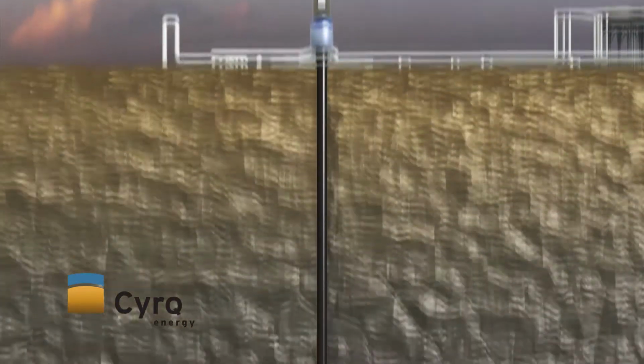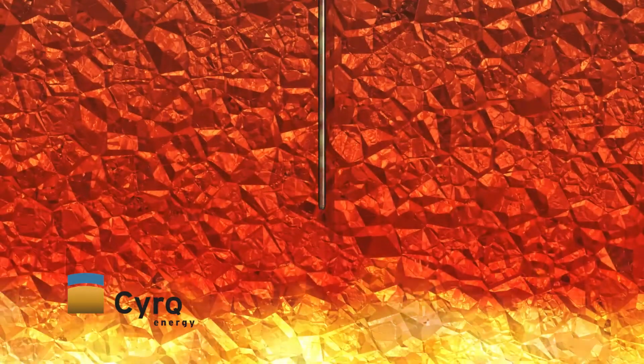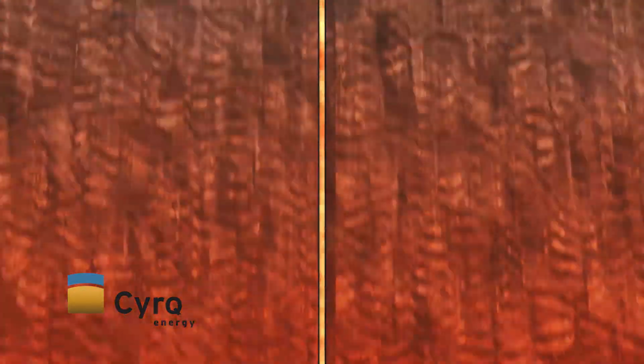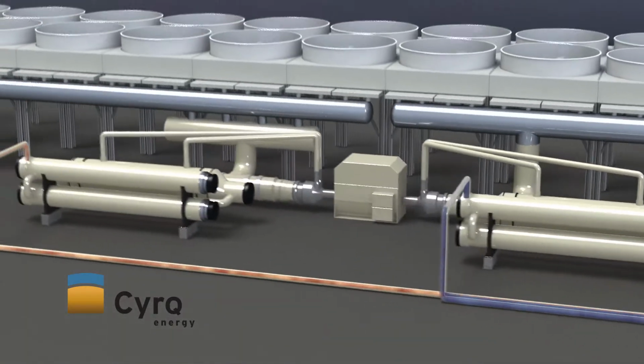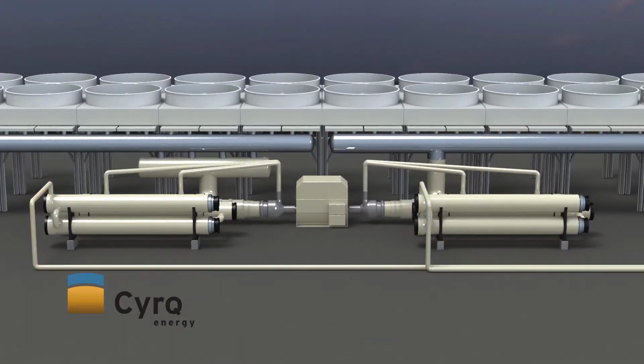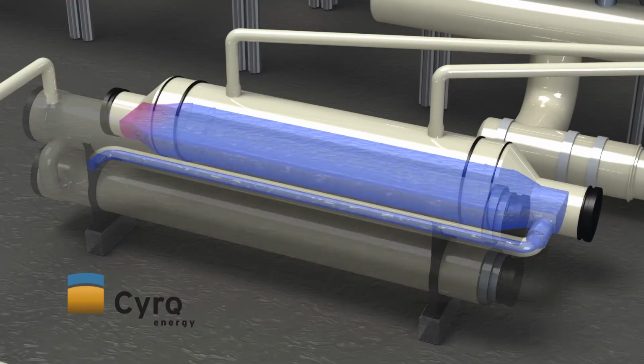Hot water from the earth is pumped from production wells using pumps set deep in the earth. The hot water, called geothermal brine, flows through the geothermal piping system to the power plant, where the first stop is the level 1 vaporizer. The hot water flows through the tubes of the vaporizer while transferring the heat to a working fluid, which boils at a lower temperature than the geothermal brine.